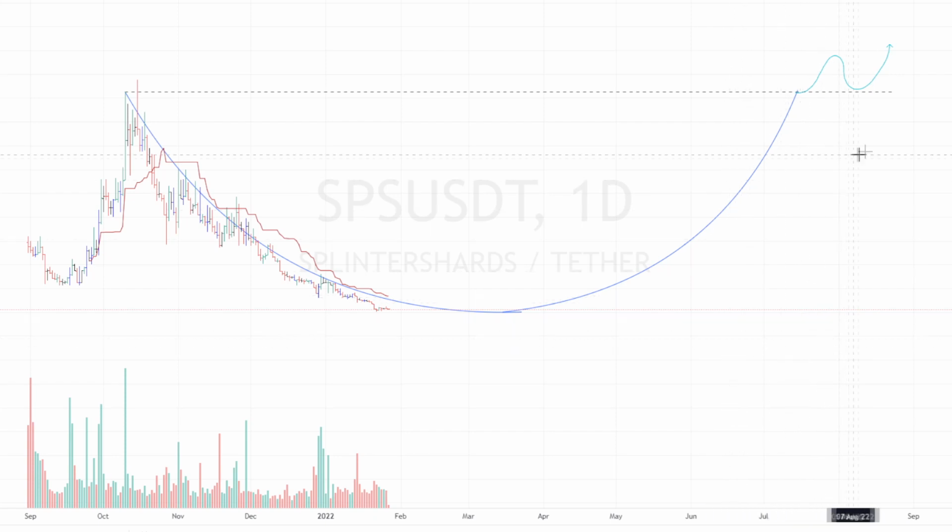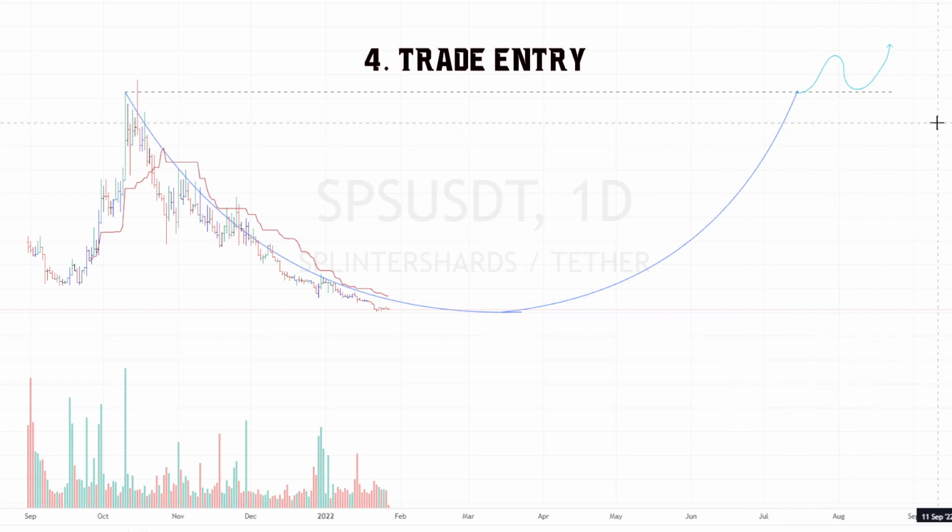So as mentioned previously, we could look for a long position once the stock is able to break through the neckline here. Alternatively, aggressive traders can look for longs as we see expansion in price and volume on breakout of the lower lows and lower highs towards the bottom of the trading range.